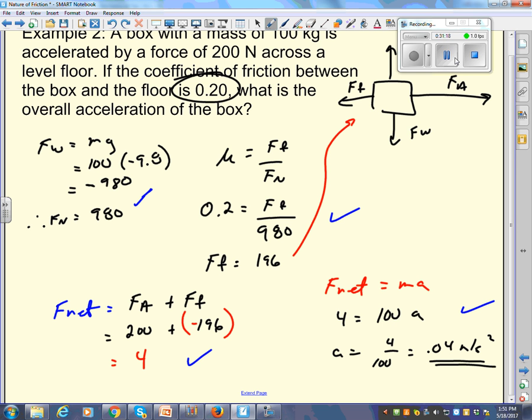I think I'm going to leave it there today. You guys have the third example, right? Shall I leave that one for tomorrow?